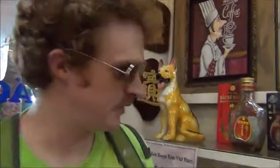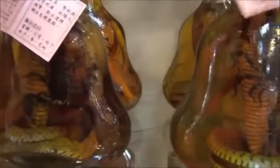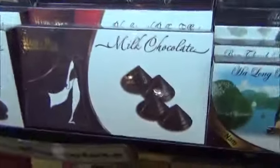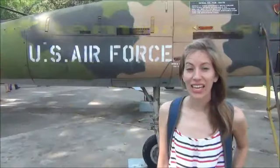Looks a little bit like an O Henry bar. So there's a lot of exotic things you can buy in Vietnam. Nothing more so than snake wine. Snake wine, here you go. We also have some very cool chocolates over here in the shape of conical hats. Or you can get your own durian tasty.